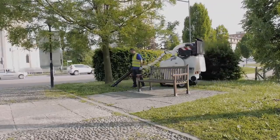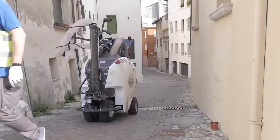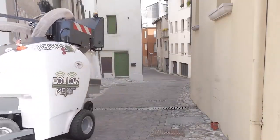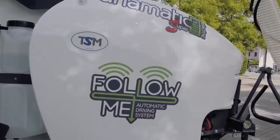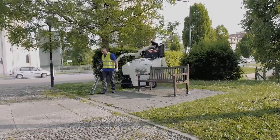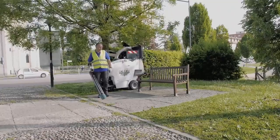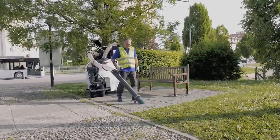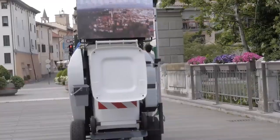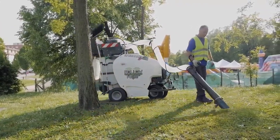Essentially, the device is an electric vacuum cleaner fitted with a recognition system. It allows the machine to see where the operator is and automatically follow him or her. The device is compact and maneuverable, which makes it ideal for working in crowded and narrow spaces. The Automatic 240 is capable of collecting both urban and industrial waste. The manufacturer ensures that thanks to the built-in filters, the emission level is minimal.